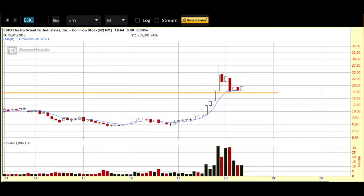If you know me at Chart of the Day Cafe, I am all about the scores underneath my charts, and ESIO has a really nice high value score, very nice, I should say. It's got a forecasted earnings growth rate going forward of 44%, a current PE of 9.35, and it does not pay a dividend. Normally I look for a dividend payer, but this one does not pay a dividend, but I really like the chart. So with that, let's get into it.